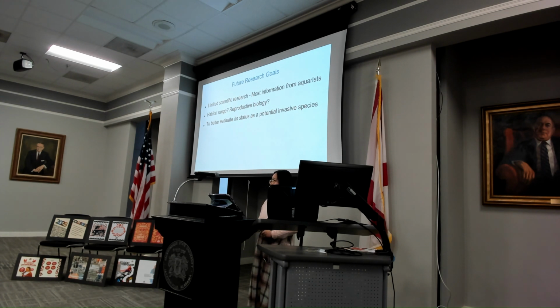Another key area of research that would be important to consider is its dietary preference, as well as reproductive biology, to get an idea of how quickly it can establish populations in certain new ecosystems and how much prey they are able to consume, and grow.